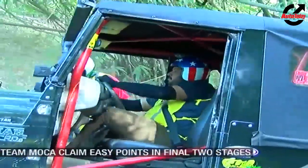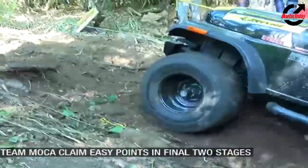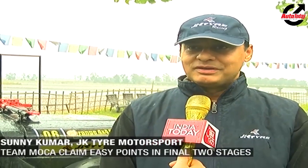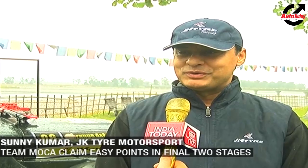Dambuk has turned out to be one of the toughest off-roading events in India. In fact, the finish list says it all. From 15 teams, we are down to 5 teams only who have finished.